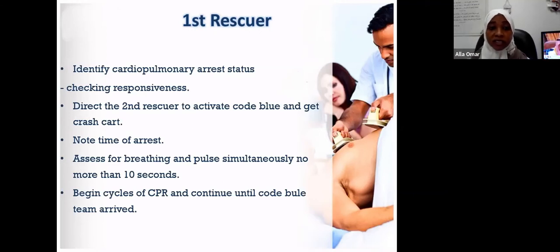Then you assess breathing and pulse simultaneously, both together, within 10 seconds. Don't be in a hurry. Take your time, count 1, 2, 3, 4, 5. After 5, it is acceptable, 5, 6. If you don't feel any pulse or breathing, and there is no chest rise, you can start your high quality CPR until the team arrives. So this is the first rescuer.